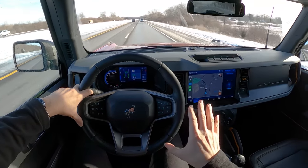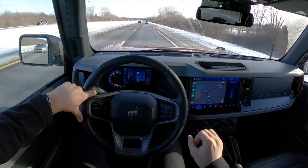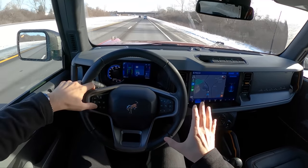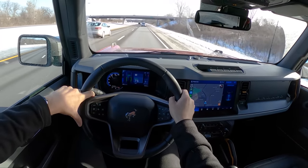The road manners of this Bronco are such a drastic difference to a Wrangler. We were just in a Wrangler 392, and that had the best road manners of any Wrangler I'd ever driven. And this Bronco is just in another league.